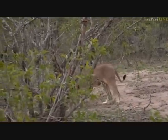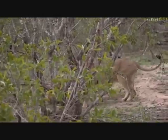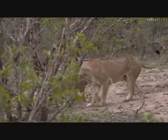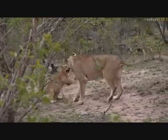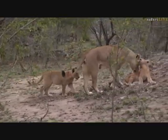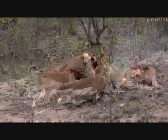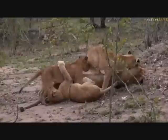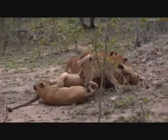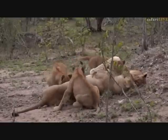So it looks like this female's come all the way back in there to fetch the cub. I'm not sure if she's going to get him to follow her. Oh, look at this interaction. This is very, very special, everyone. I'm so glad you're... Wow! Gee. Isn't this fantastic?